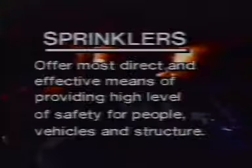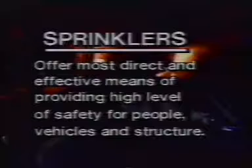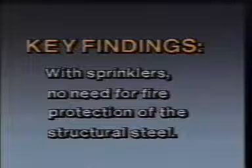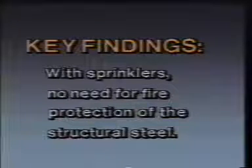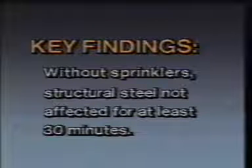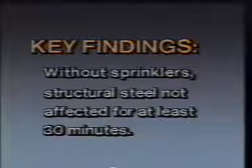The most striking observation to come from the tests was the effectiveness of the sprinklers in confining, controlling, and extinguishing the fire. Sprinklers offer the most direct and effective means of providing a very high level of safety for people, for vehicles, and for the structure itself. The key findings of the closed car park test were: with a functioning sprinkler system, there is no need for any fire protection of the structural steelwork. Even without a sprinkler system or fire protection, structural steel is not likely to be seriously affected for at least 30 minutes. Now let's look at these closed car park tests in some more detail.